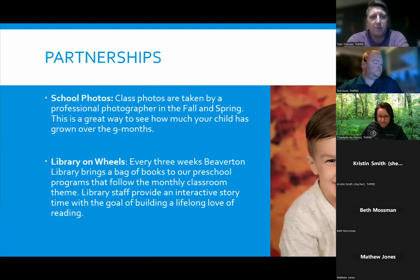We also have a partnership with some school photos. We have a professional photographer come out in the fall and in the spring. It's a great way to see how much your child grows over the 9 months.